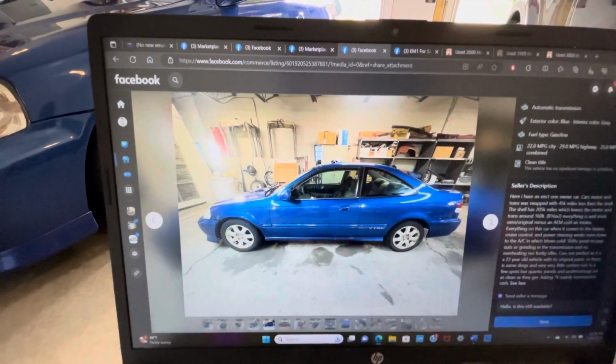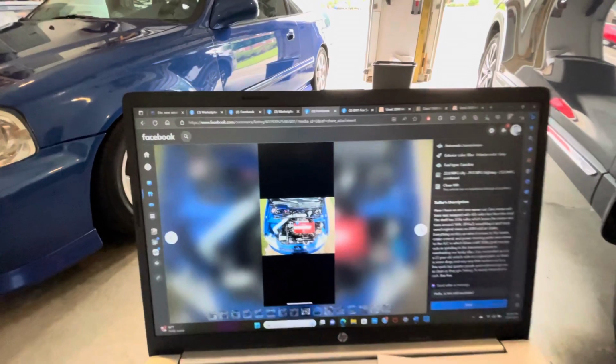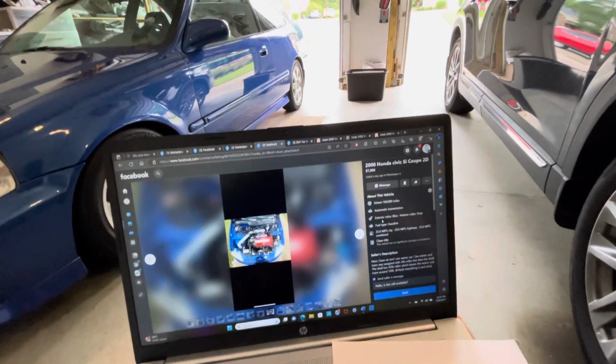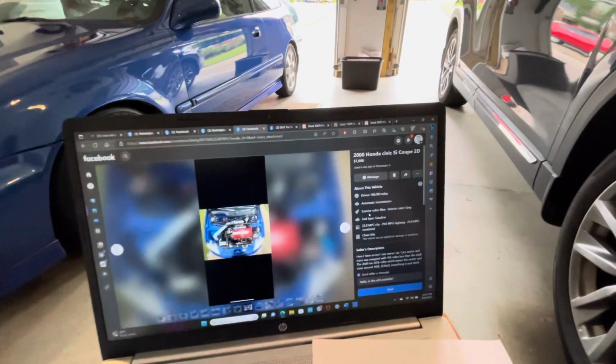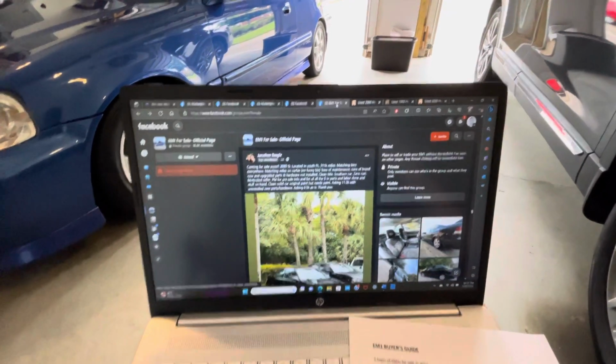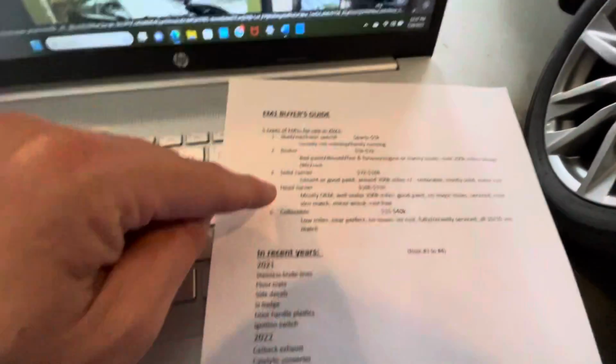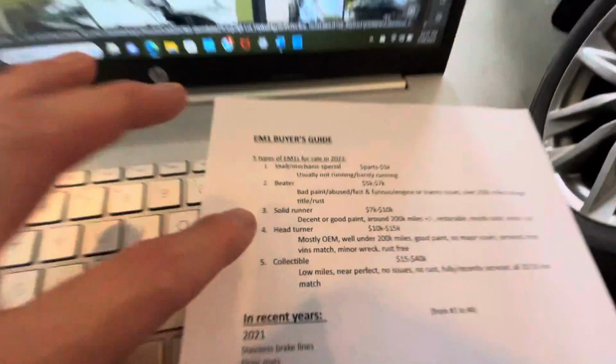But again, with the rust, with the mileage, with the engine swap, you just got to kind of wonder what you're getting into here with a car like this. But again, that's about $7,000. So I've seen several of these in that price range, $7,000 to $10,000. Usually they're nice.